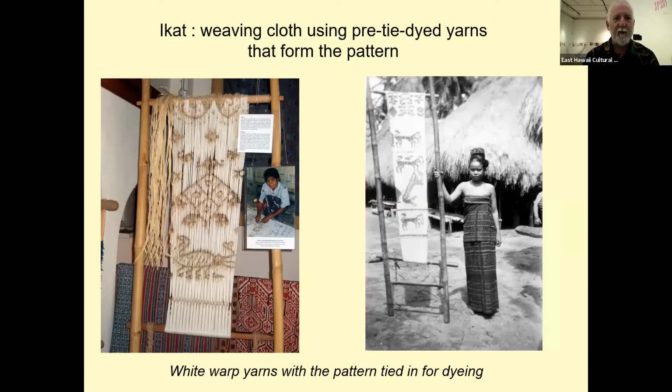And that sounds a little crazy, but you can see maybe on the left there, this is from a museum in Bali, it's my photo, where they've shown the first stage, or I should say, once they strung the loom with the warps. Those are the long horizontal threads. They're white. They then go and will use wax to block out parts of the yarns that will resist dyes. This is why we call it dye resist.